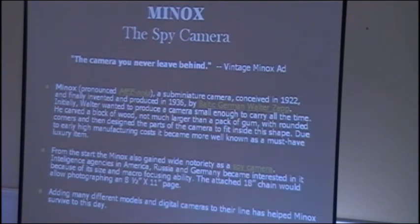Now the original Minox has an 18-inch chain attached to it, and you could take that chain and pull it down and lay it on a document and shoot, and the document would be in focus. This camera was too expensive for most people, so it became the favorite of rich boys traveling over the world and several countries that they used it for spy work. America, Russia, and Germany became interested in it. Like I say, if they broke into somebody's office and they wanted to photograph a document, they just stretched the chain out and they could quickly shoot images.